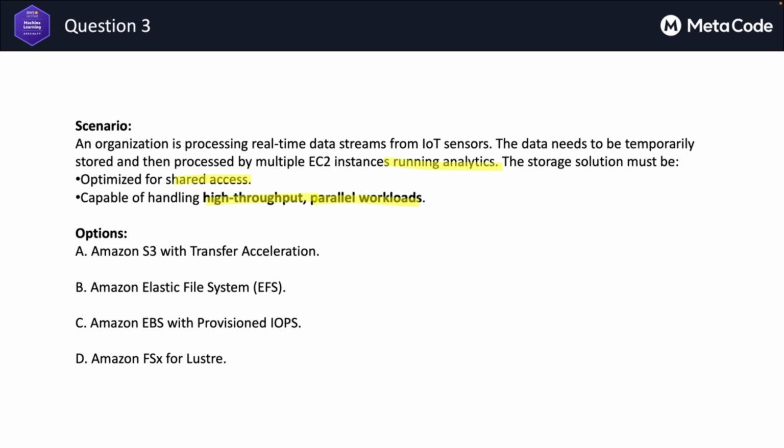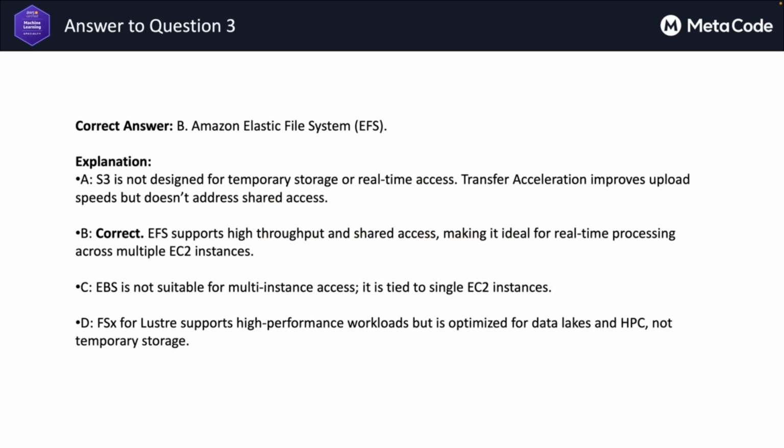So take the key phrases here: shared access, high throughput, parallel workloads. This will guide you to the correct answer. Let's see what it is. The correct answer is B, EFS.